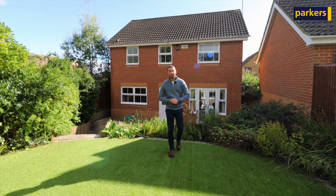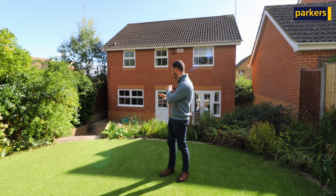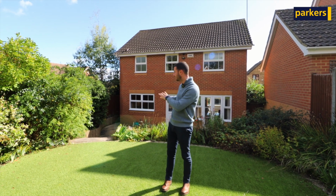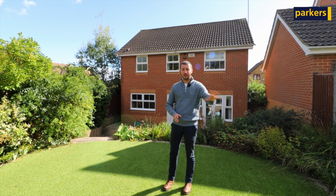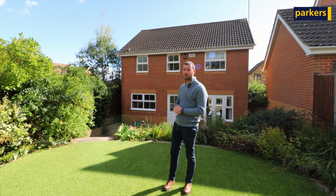So to the rear of the property, we have the garden, which is a lovely space here. Down the bottom, you have a landscape patio area, which is great for entertaining friends and family who come round. There's also side access as well. And then to the higher tier here, you have the artificial grass with the flower beds all around here. And as you can see, you've got lots of sunlight throughout the day. And there's also a shed in the corner.